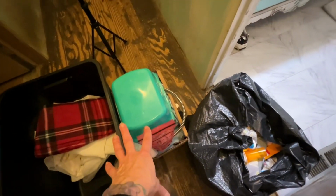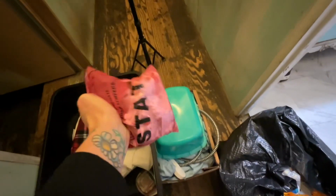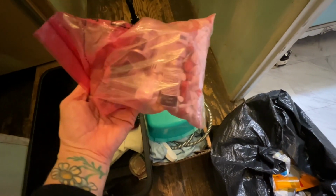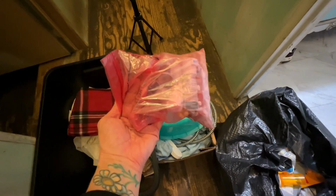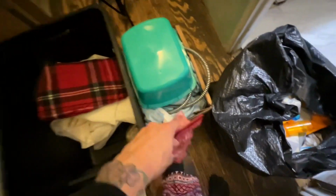This is a box of things that we're giving away. This is expired medication. Mostly it's like allergy pills and vitamins. But it also has some expired inhalers in there that will drop off at a drug drop-off.